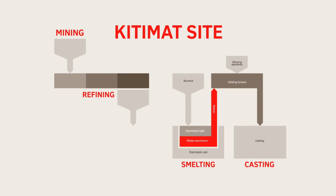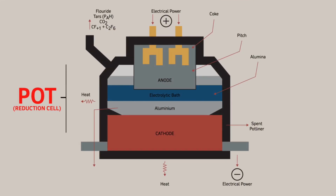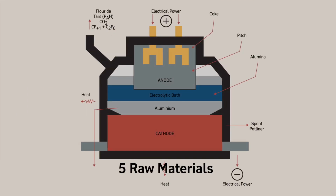At the site in Kitimat, the focus is on smelting and casting. The smelting process occurs in a pot, or reduction cell. It is a complex chemical process that requires 5 raw materials: alumina, electrolytic bath, pitch, petroleum coke, and electricity.